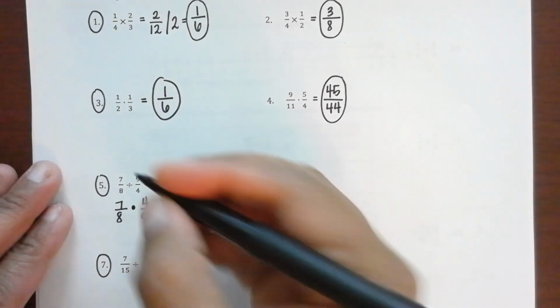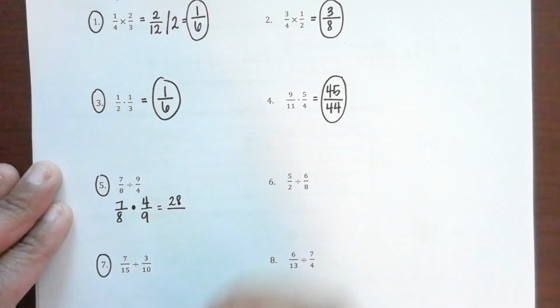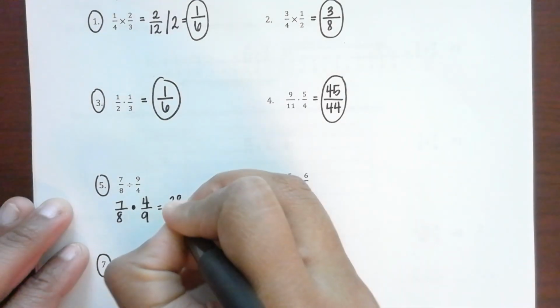Everybody get 28? Yeah. Then? 72. No, because what's happening between those two numbers? What operation? Multiplication, you were adding when you got 17. Actually 72. You said 72? I said 17. That's why I was like, maybe not. So, everybody get 72? Can this simplify further?